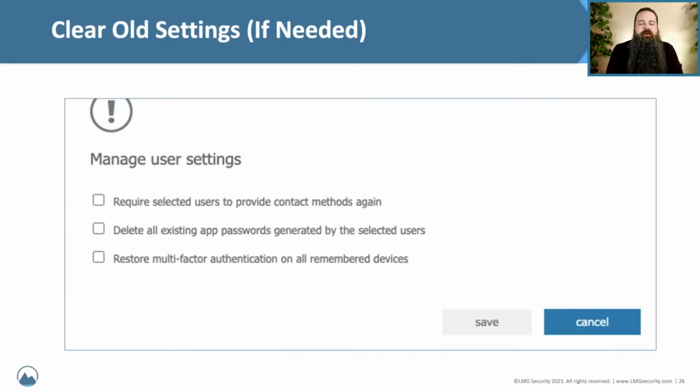All right, so very first, before we do anything else, we need to clear out settings. This is one of the common hurdles that we run into in environments where IT staff has turned over or changed hands throughout the life of the business. If an IT or security staff member attempted a multi-factor rollout or was playing around with it, there may be settings included that are going to make things difficult for us. So the very first thing we need to do is go into manage user settings and clear out the available settings that are already there. We want to start from a blank slate and move forward.